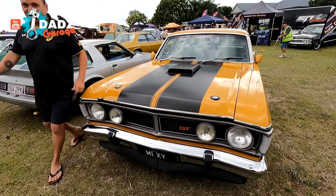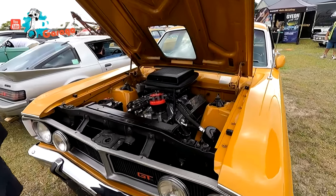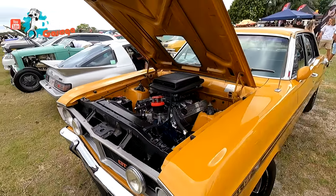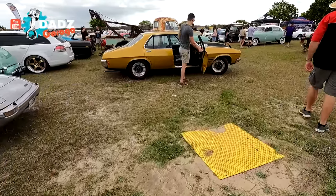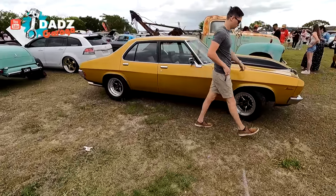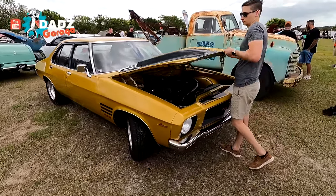It's just engine, eh? Hey, just stock. She's stock. Oh, very nice. Thanks, mate. Very nice. Oh, that's awesome. Oh, very cool. Love this colour. Nice. Oh, another engine reveal. Oh, we're right on time.